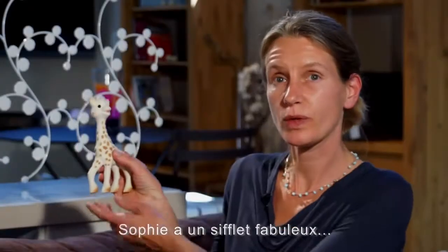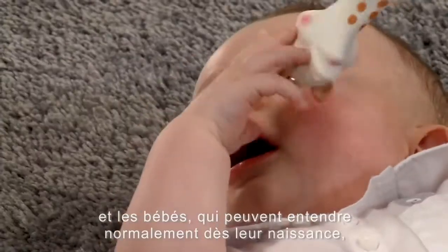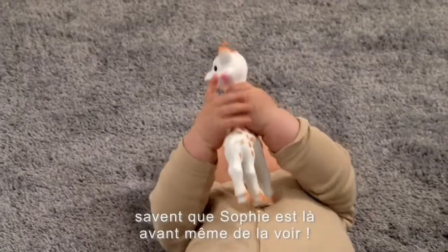Sophie has a fabulous squeak, which is a very friendly squeak, and babies can hear normally from the moment they're born, and they know that Sophie is there even before they see her.